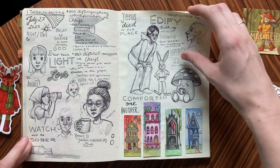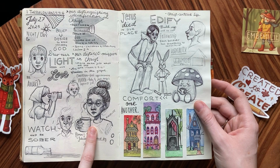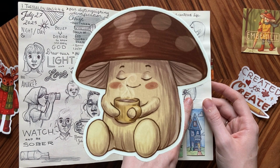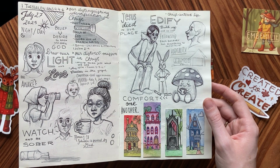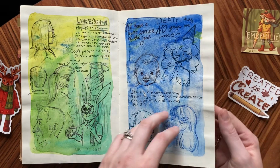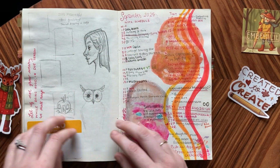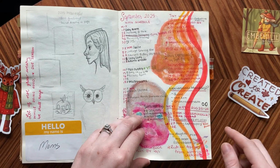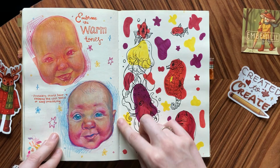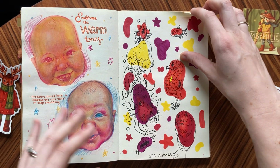Thankfully, sketchbooks can be whatever you want them to be, and they don't have to be finished. Really like how funny this one is. And then I turned this one into a sticker. If you saw my Inktober video, it's in there. More watercolors. These ones didn't turn out quite as good as the other ones, but it's okay. Unfinished page, September sketch. Attempting some stuff with markers and colored pencil that I don't think I was successful at, but it's good to try.